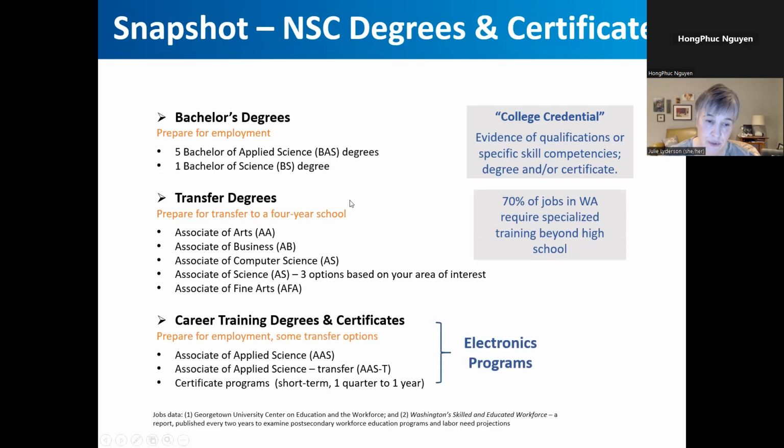And then we have career training certificates and degrees, and these are designed to prepare you for employment, and there are some transfer options built in. This is where electronics programs lie. We have applied Associate of Science degrees. We have 4 of those. We have 1 applied Associate of Science transfer degree, and it's a limited transfer degree, and I'll get into where that is intended to transfer. And then we have certificate programs. Our shortest certificate would take at least 2 quarters, more likely 3 quarters to complete. Most often our certificates take about a year of full-time attendance.